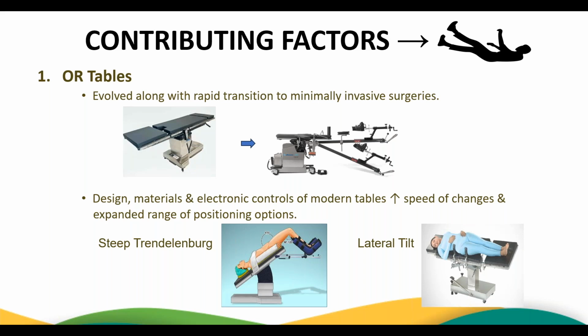It's amazing. Lateral tilt. If I was still doing clinical, I would be standing on the floor pulling the patient, petrified, because that would have never happened. But because of changes in the designs of beds, speed of changes, expanding all the ranges of positioning, everything's changing. And not for our benefit, it's for the benefit of keeping the patient safe, but to do it all. And that's, I think, the scarier part.